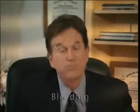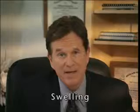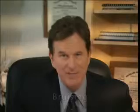Some side effects can be anticipated following the surgery. These can include bleeding, usually for only a few hours, swelling inside the mouth and on the side of the face, some discomfort, muscle stiffness in the jaw or the joint area, and temporary bruising of the face or the lips and beneath the sides of the jaw.